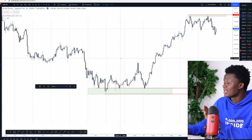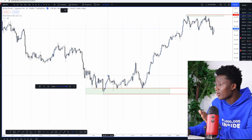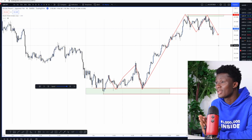Now, clearly following this simple strategy here, you would have realized that we would have had an opportunity to make the most out of the market from GBP JPY when it tapped into this zone, and then finally when it even came into this zone, and until it came to create the same opposite pattern around here, right? So this is a first example using GBP JPY.